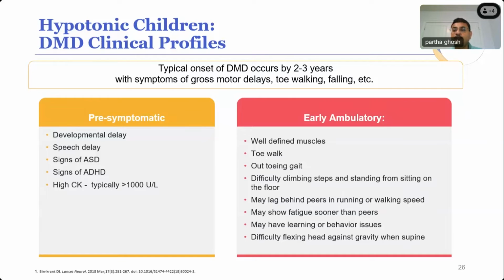In the early ambulatory phase, when we are talking about 2 to 3 and older children, you may see, as Dr. Caron mentioned, hypertrophic muscle, particularly in their calves, where you would see significant hypertrophy out of proportion to their general muscle bulk. Frequently, they toe walk.